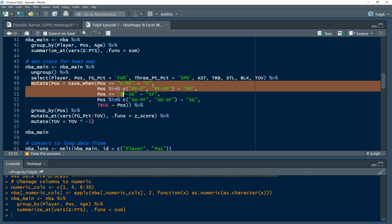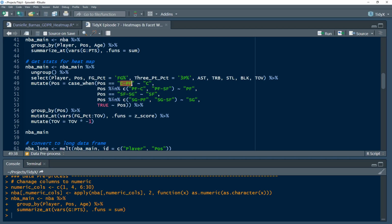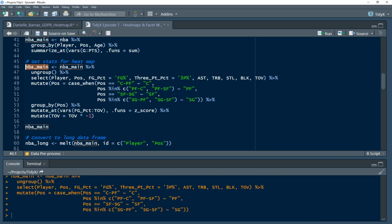And then for the position group, there's instances where there's like one time that a player is called a center dash power forward or a small forward dash small shooting guard. I think those instances happen anywhere from 1 to 5 times. So all I did there was basically just say if you see center or center dash power forward, just make them a center. And if you see power forward dash center or power forward dash small forward, make them a power forward. So I went through and did that. And then the true at the bottom basically just says, because if you run a case when, if we had deleted that true tilde position and we had ran our data here, we'd get a whole bunch of NAs anywhere that R doesn't see the case when.